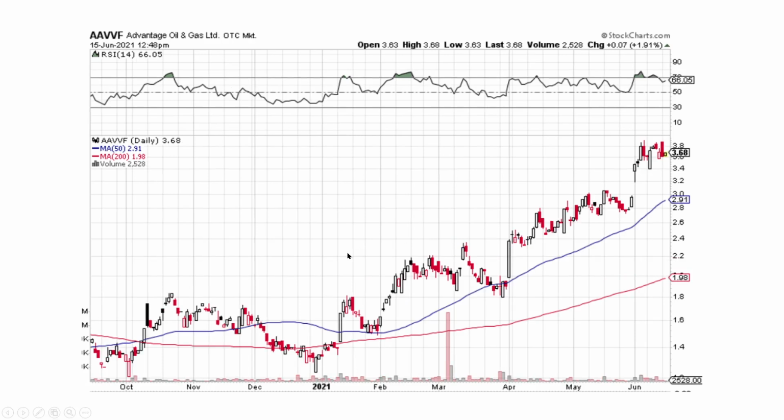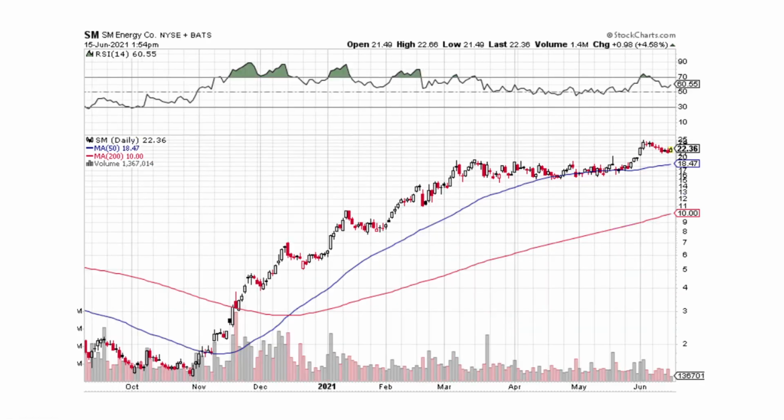Advantage Oil and Gas, another company I own. It's moving higher. What am I going to do? I'm going to do nothing. Just going to hold on. Another company, SM Energy, that I hold. Now, this could potentially pull back a little bit.